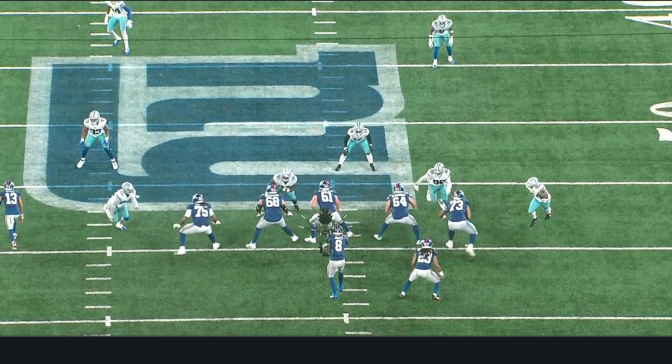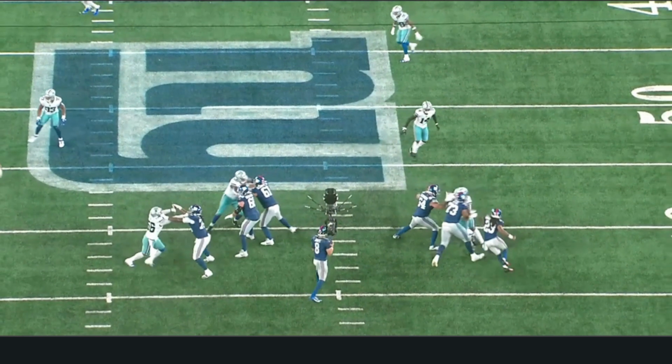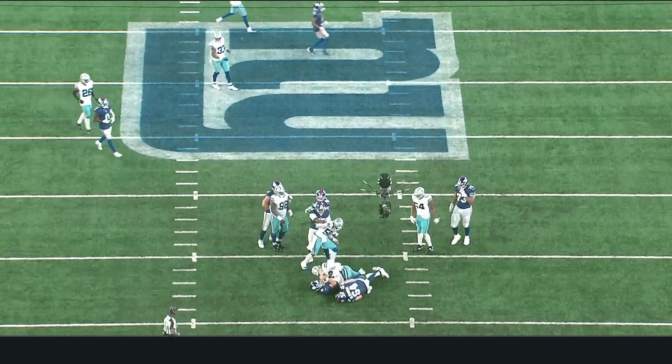When I played, we used to call this an eat stunt. What that really means is that Sam Williams is the end. He's going to eat up this tackle, and the defensive tackle is going to loop around. We call it eat, but I'm not sure what they call it right now. You see that Sam Williams is going to take on this right tackle, engage him. Chauncey Golston's going to loop on the outside, get to Daniel Jones and cause the fumble, right?